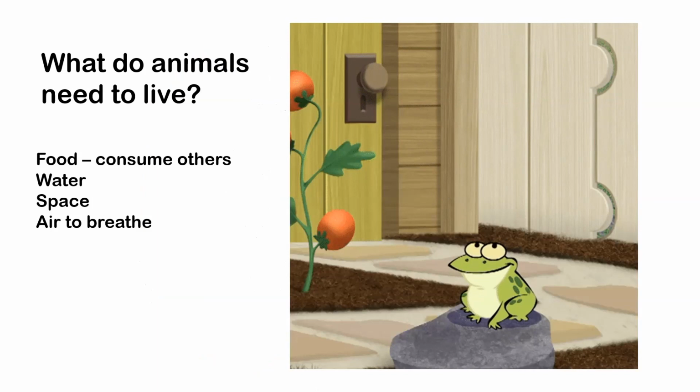Now, if we stop for a second and just think about animals, what do animals need to live? Think about what they need to survive. If you look at our picture of the little frog, animals need food, but they consume others. They are consumers. They're either eating other plants or other animals. They need water, space to live, and clean air to breathe. Those are all the things that an animal needs to survive.